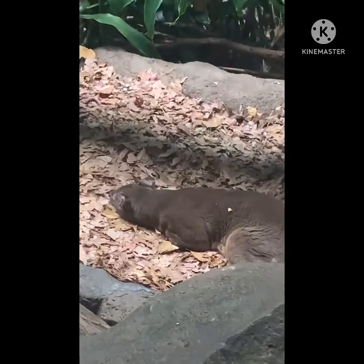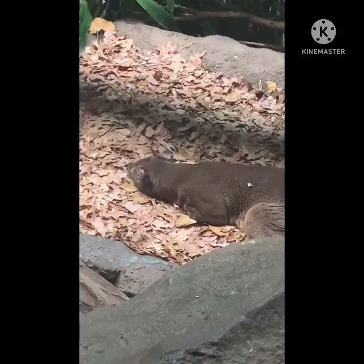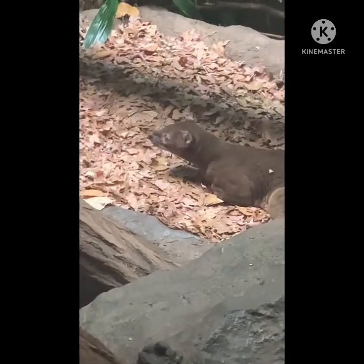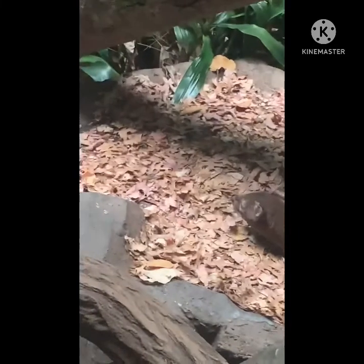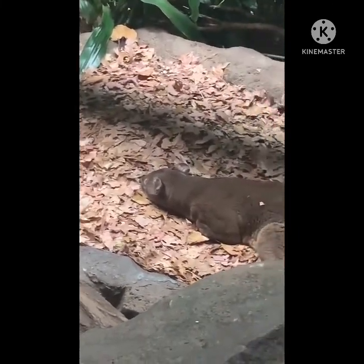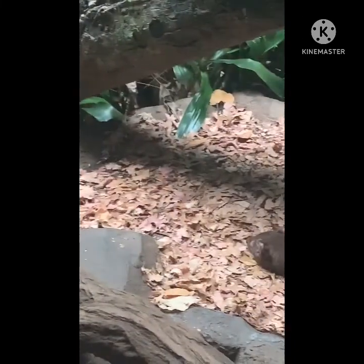It is able to kill the large cobra because it's very active and has high speed. And these mongoose possess a glycoprotein that binds to the snake venom protein and deactivates it and makes it harmless. That is how it is able to kill the giant king cobra.